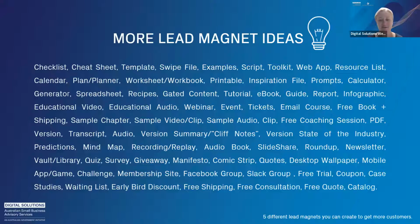So there's loads and loads of ideas here for you to screenshot. And when you're having a look at them, think about what you've already downloaded. Think about what has been very useful for you in your business, which is probably your target market. So many different ones that you could do.